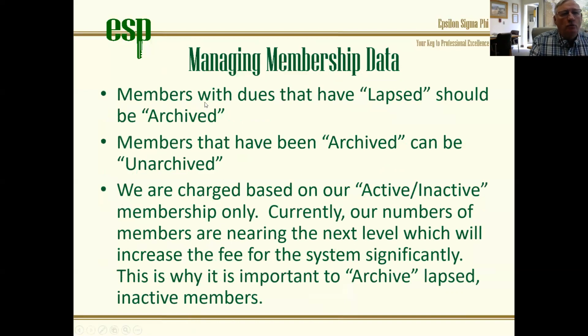Again, members with dues that have lapsed should be archived, and we've shown you how to do that. Members that have been archived can be unarchived. We've shown you how to do that. Again, we're charged based on our active and inactive unarchived membership only. Currently our numbers are getting close to the next level, and the next level up is a significant jump in the fee. So that's why it's important to archive those lapsed members.